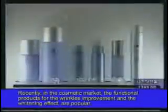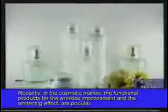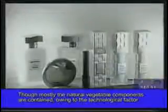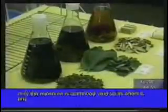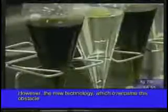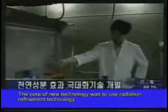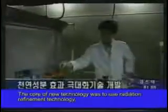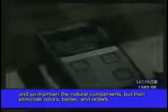team. Recently, in the cosmetic market, functional products for wrinkle improvement and whitening effect are popular. Though the natural vegetable components are mostly contained, owing to technological factors, only the minimum is contained, and so its effect is tiny. However, a new technology which overcame this obstacle was developed jointly by a company and a research institute. The core of the new technology was to use radiation refinement technology to maintain the natural component, but eliminate colors, smells, and taste.